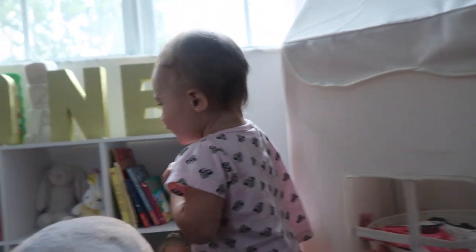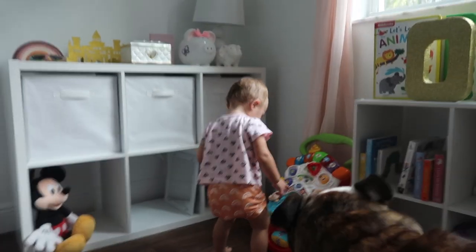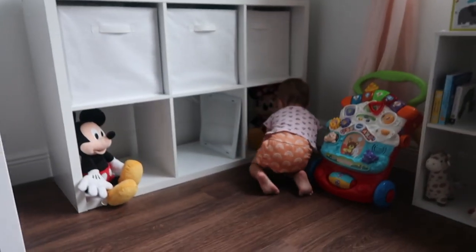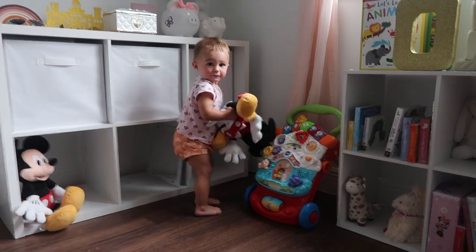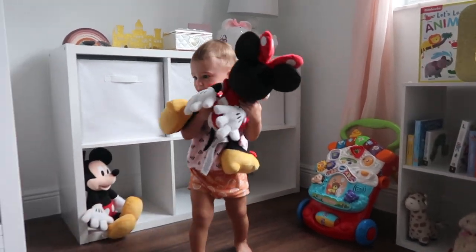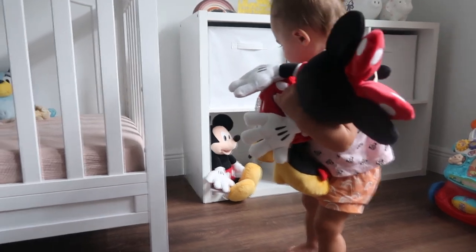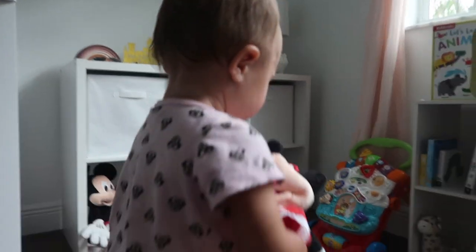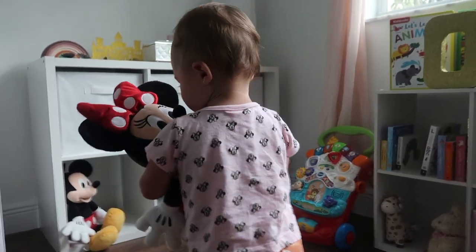See, I'm very tall. What else do you love? I love my books. I love my mommy. See, I can say dog. Hi, Minnie. Hi, Mickey. And I love Disney World. Do you love Disney? And say, I'm not scared of characters anymore. Oh, hi, Mickey. Hi, Minnie. Do you love it? I'm so happy, Mimi.